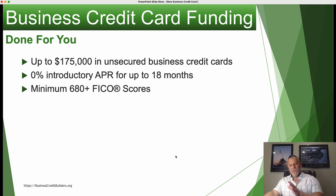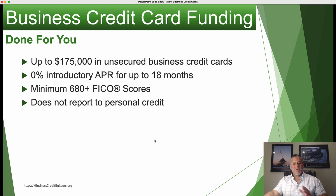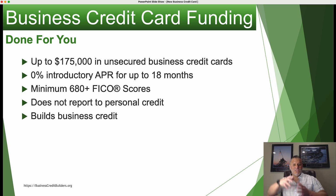Before you go through pre-qual, you want to have a minimum of 680 FICO score. And remember, this is for startups too. You don't have to be an existing business. There's no financials, no tax returns, no bank statements required. And this does not report to your personal credit. The only thing required is a credit check from each of the banks. We do minimize those inquiries because the card issuers we select will typically only pull from one bureau, sometimes 2, and that's how we minimize your inquiries.